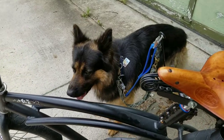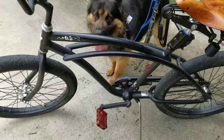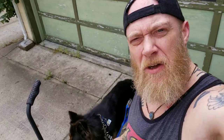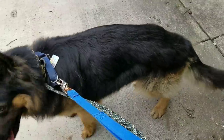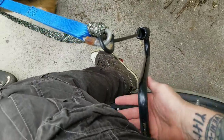Right there, you see my long-coated German Shepherd Lobo. He's attached to my beach cruiser bike that I use as my dog jogger bike. We're about to go for a ride. I thought I'd take you guys along. Oh, wait. Just a minute. He's excited. I thought I'd show you my setup.